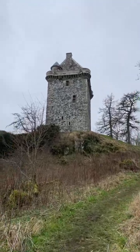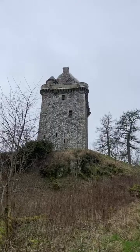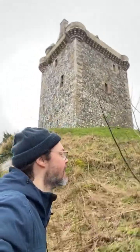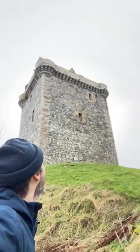Welcome to Fatlips Castle. We are climbing up Minto Crags at the moment, up towards Fatlips Castle. It is a peel tower near a hike in the Scottish Borders, which I like visiting. I like climbing up here when I've got time and visiting this beautiful bit of architecture and history. It's a bit of a climb, a bit of a hike to get up here. But once you're here, it's pretty spectacular, isn't it?